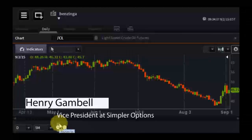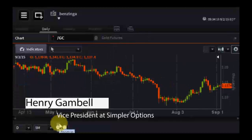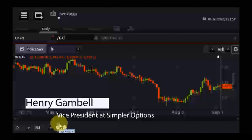What about you, looking at other commodities? Does gold ever catch your fancy? I'm extremely interested in gold, but I'm interested to the short side, and it just hasn't been a short side trade for the past several weeks.